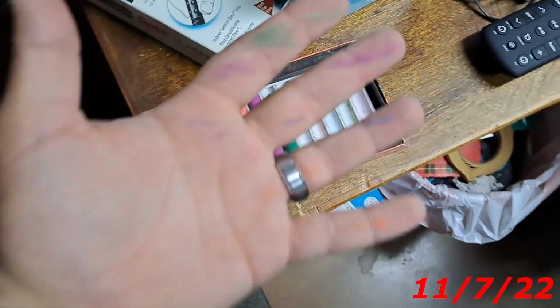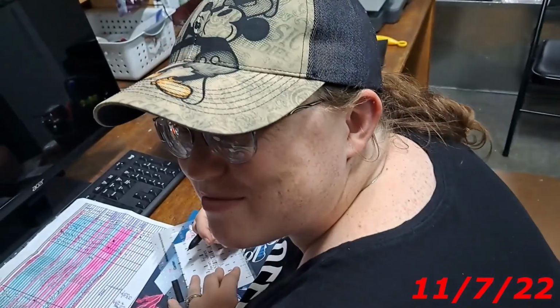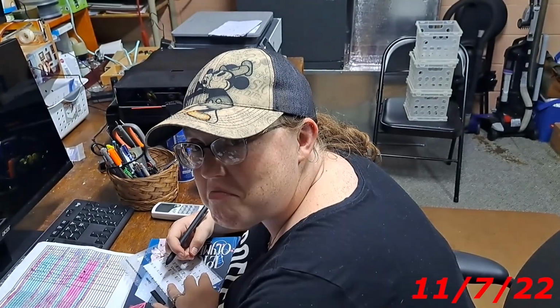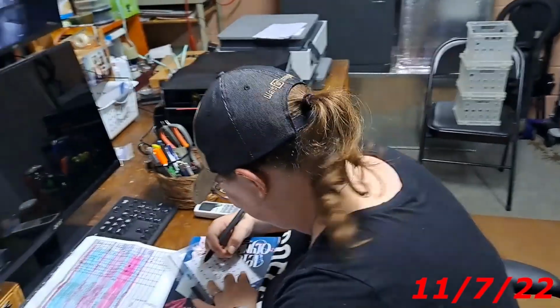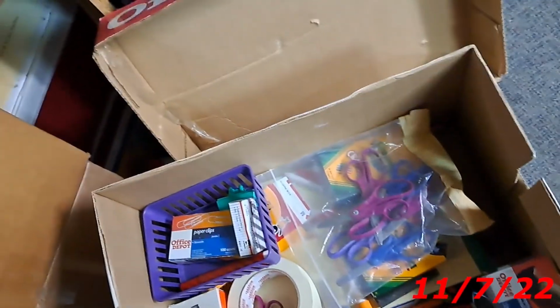These were little colored chalk crowns, and you can see my hands already stained. Crayons? Crowns. Crown? Listen, I'm not putting up with your mountain ways today. Crown is something you wear on your head. A crayon is something that you color with. I have an accent. Alright, so I'm just going through this box and there's some random little cool stuff in here.